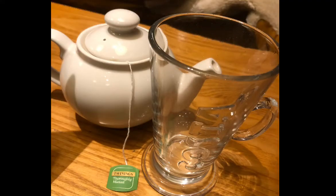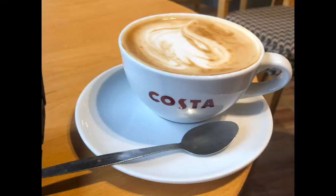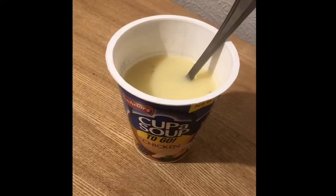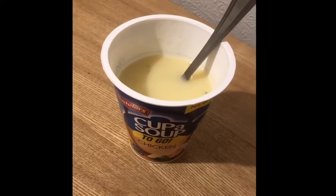Started the day with a Costa mint tea and also a Costa almond milk flat white, which is 2 smart points. I bought some mango cheap from Asda, so I'm having that as a snack. I'm having this for lunch.